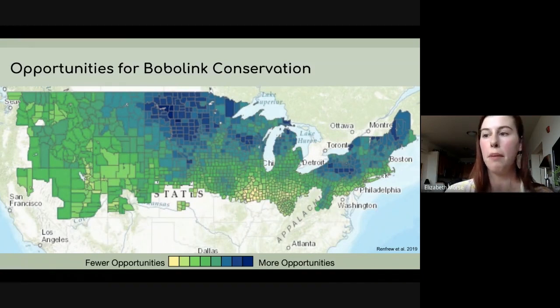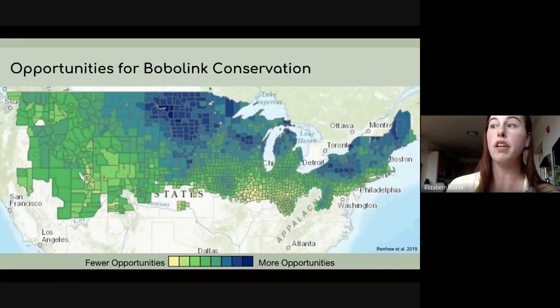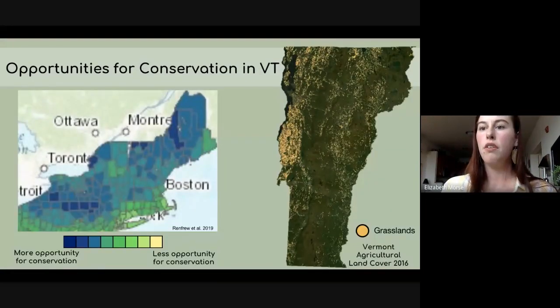This map used things like the relative abundance of bobolinks in a region, the risk of grassland loss in that region, the area of existing protected grasslands in that region, and many more factors to calculate the potential for successful conservation across the breeding region. If we focus in on New England, we see that Vermont skews high on the opportunity scale, which is maybe surprising for a forested state.